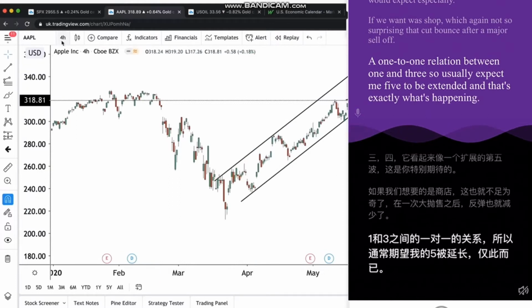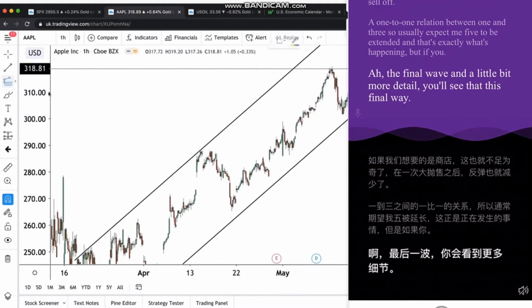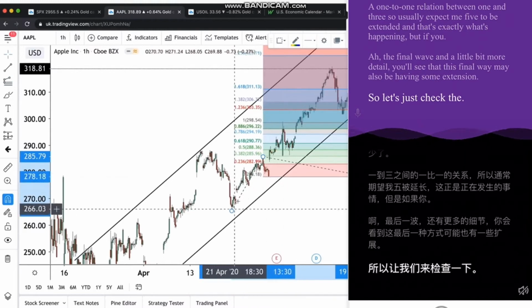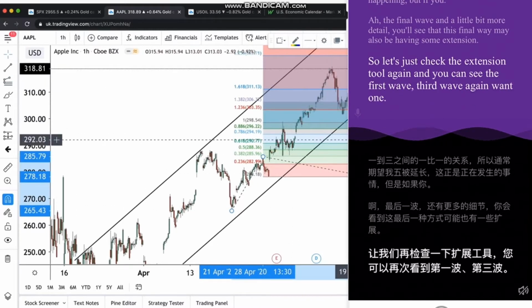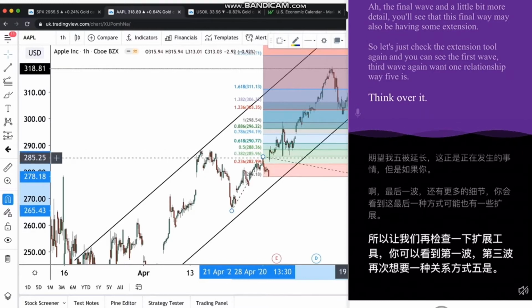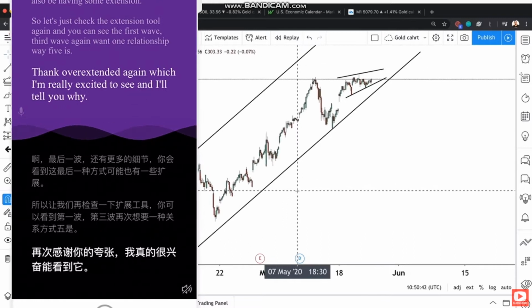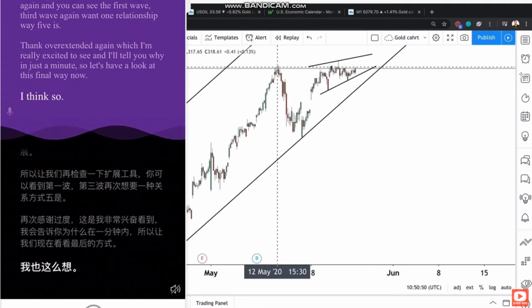But if you look at the final wave in a little bit more detail, you'll see that this final wave may also be having some extension. So let's just check the extension tool again. And you can see the first wave, third wave, again, 1-to-1 relationship. Wave 5 is getting overextended again, which I'm really excited to see. And I'll tell you why in just a minute. So let's have a look at this final wave now developing. Now, Aapl got to 320 and then stalled.